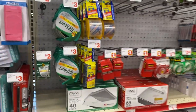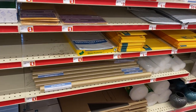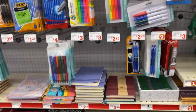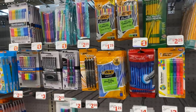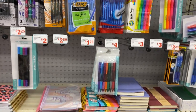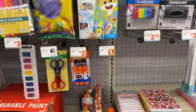So this is all of the school supplies, which I'm pretty sure everyone has already went back to school and gotten their supplies. But this is where I always come, guys. I try to avoid Walmart and all those big stores at all costs. So I come in here and I grab anything that I need, and then I'm out the door, because you go to Walmart, you're not that lucky to get out the door so quick. But yes, this is my favorite store, and look at all the good prices, guys. Very good prices.